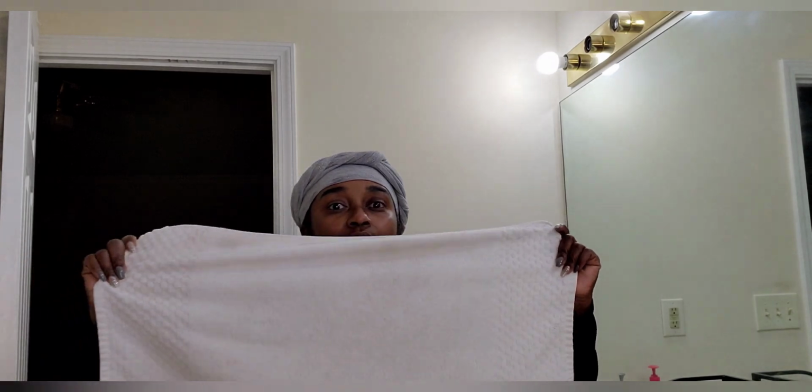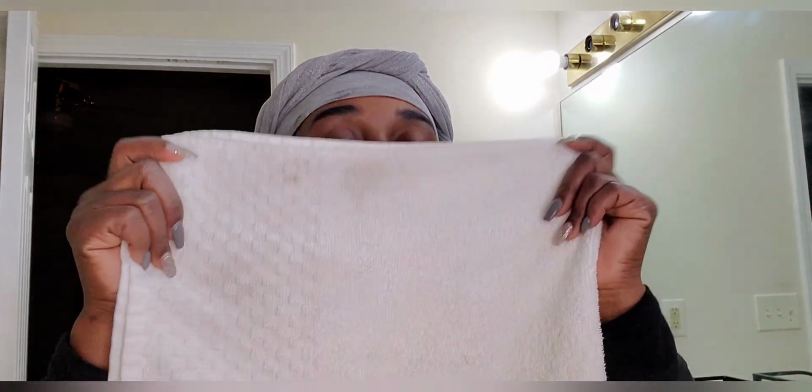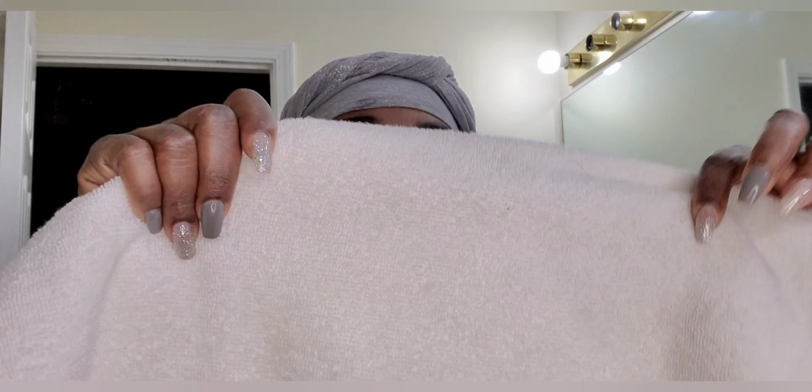I sleep on a white towel like this. It's big enough to cover my pillow, and I have about 15, 20 of these. I sleep on these on my pillows. I don't ever sleep on my pillowcase. For one, your pores may open in the middle of the night. You may have a blackhead or something that bursts. This will absorb it. If you have oily skin, this is good for absorbing.